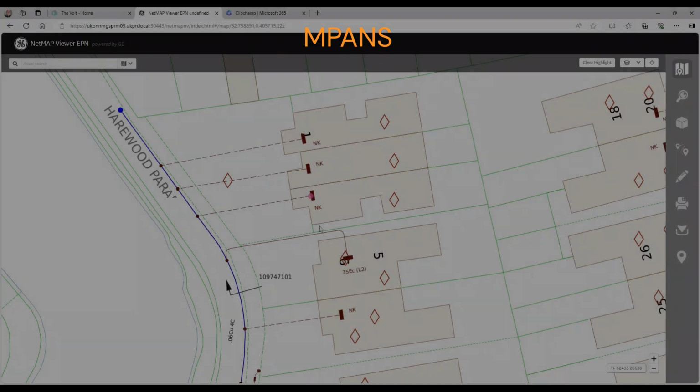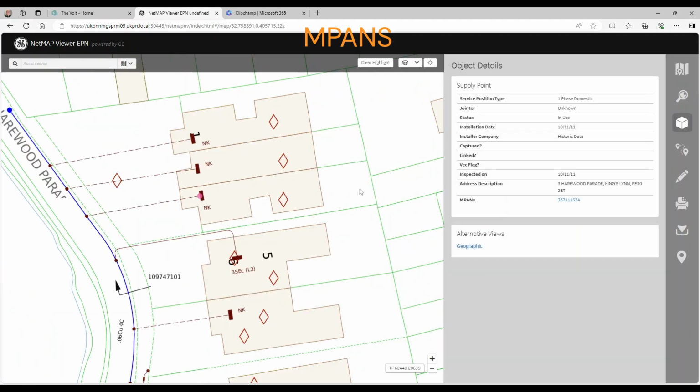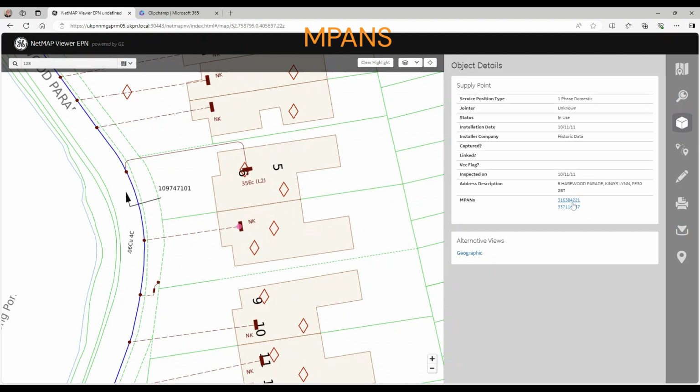MPAN numbers are now stored in NetMAP. Access is from the supply point. Supply points are where the service terminates in the property. As well as providing the attribute information, you can also gain access to the MPAN number. In the supply point editor, select the joined record and open MPAN editor.